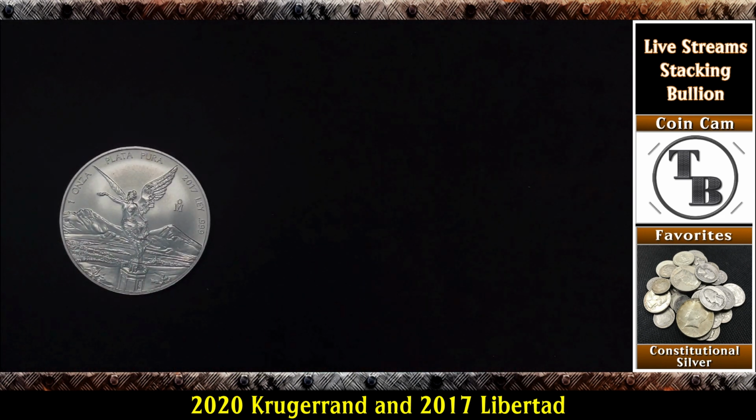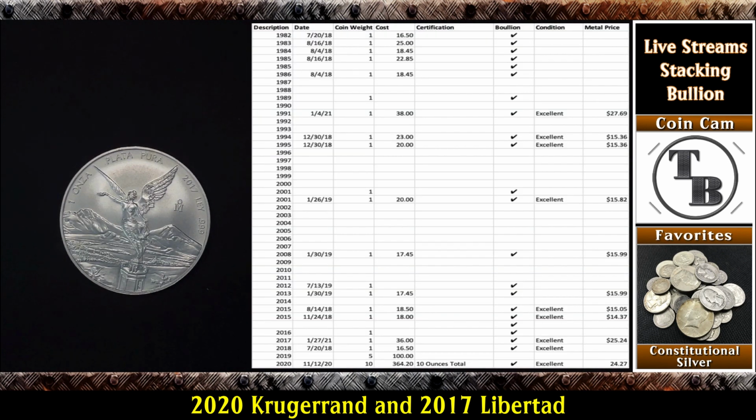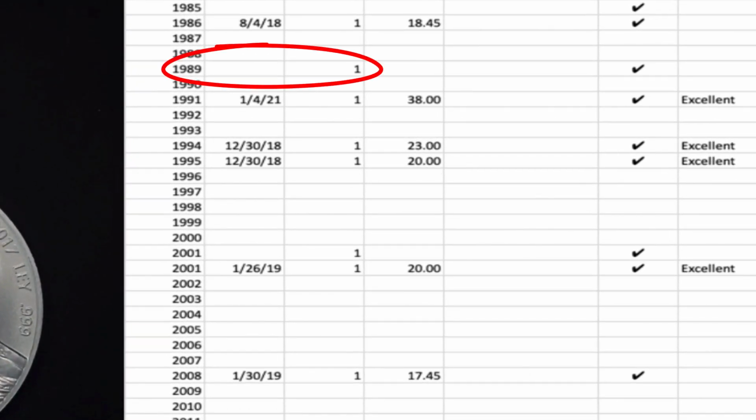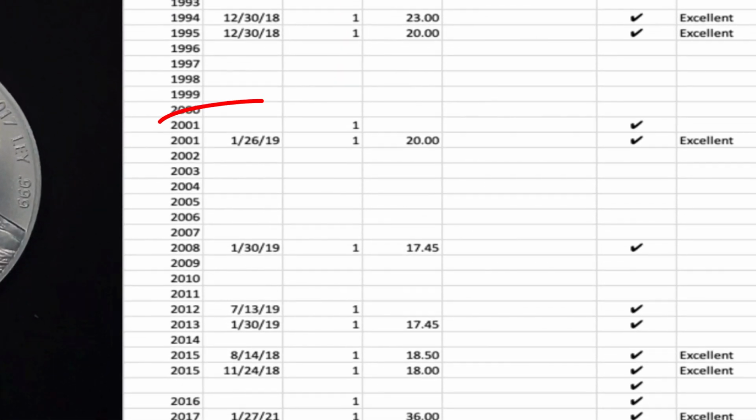So first thing I want to show you is my chart. This is kind of how I track things. Okay, so you can see I just have every year listed, and I track when I bought it, how much I paid for it, what the metal price was at the time. You can see here there's some gaps, like I know I have a 1989, but I'm not sure when I bought it. A 2001, not sure when I bought it. So when I put this chart together, I came across these and I just didn't have a lot of data on them, but I still wanted to make note that I had one.